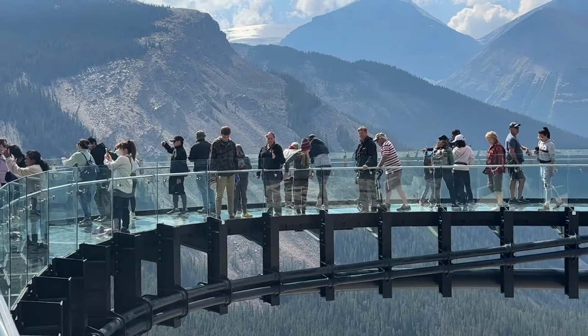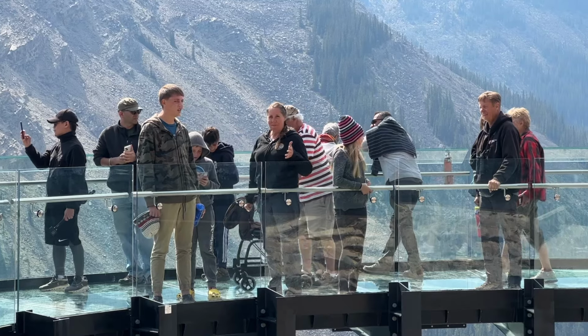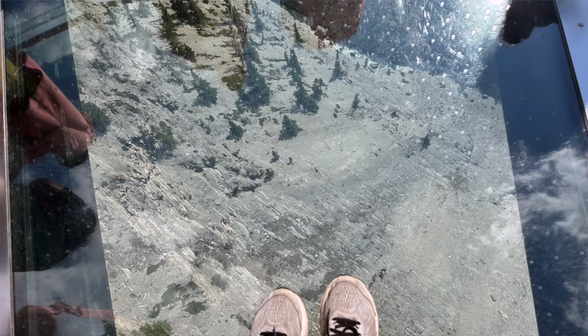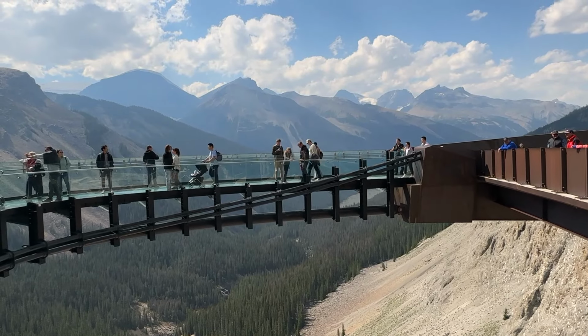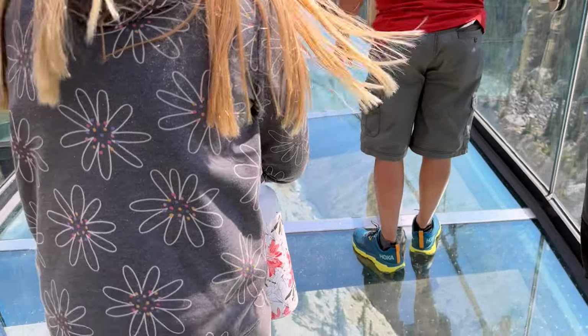People that are scared of heights may not like this, but from my observation as I've been walking, I haven't even been looking down that much. I've been looking more over the railing, which is what you typically do, but it is pretty magnificent to see this unobstructed canyon below you. I have really liked it.